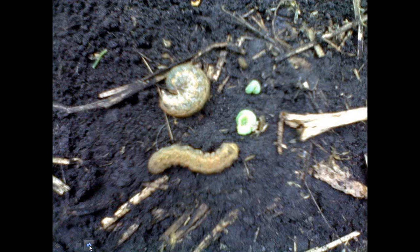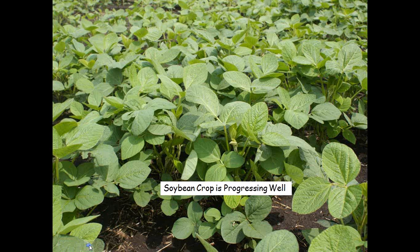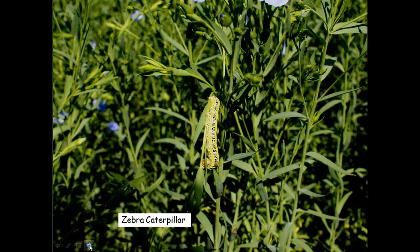If you're in some cereal crops and you're seeing some worms feeding on the crop as well, there is the cereal armyworm that has been around and getting reports. I haven't seen too much of it this year, but some areas have reported some issues with it.